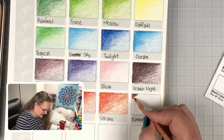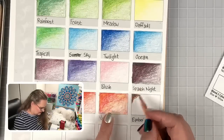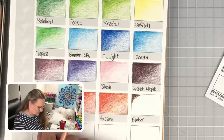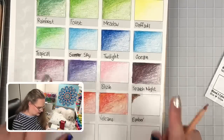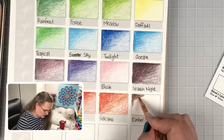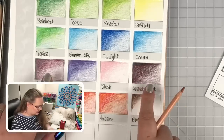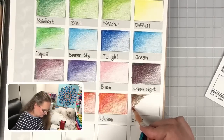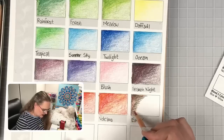Yes. Dana thinks the volcano would be beautiful with a flower. Oh, yes. See, volcano is sort of a dark version of sunset, maybe. And same with Spanish night, which seems to be a dark version of evening storm. And again, this is why swatching is really good, because if you wanted to put together some darks and lights, this would help you match that up and understand, well, this would help me shade here, and I could combine this here.